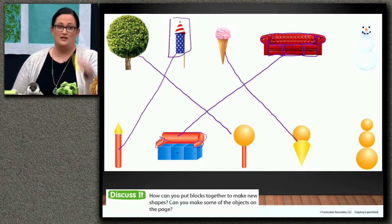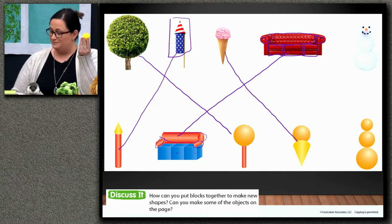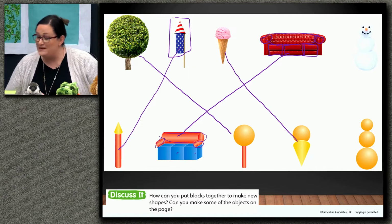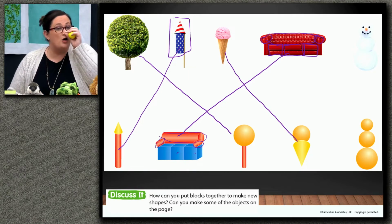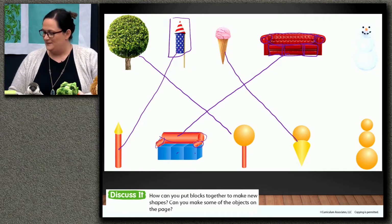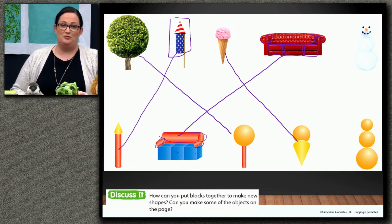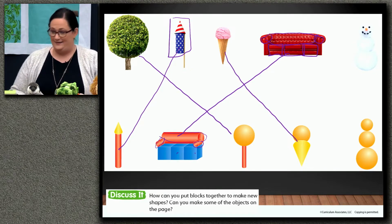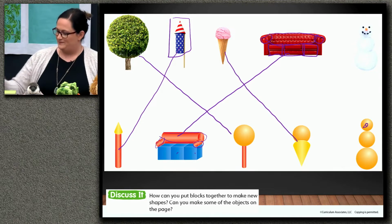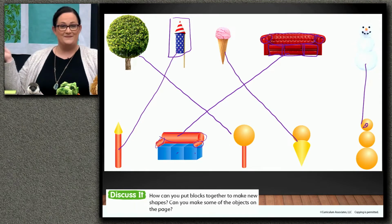Same with my snowman. I only have one sphere in my kit. But what is this snowman made of? It's made of 3 spheres and a really small cone. A carrot nose, like a cone. Oh, I didn't see the cone. They didn't see it either. They didn't put it on, but I just saw it, so I added it. So I'm going to make a little cone right here. It's cone nose. Ta-da! We did it.